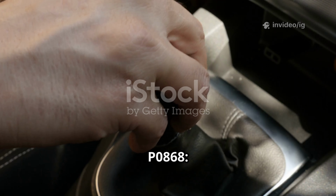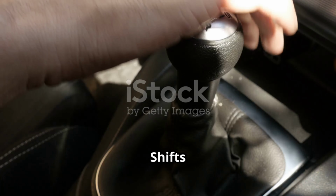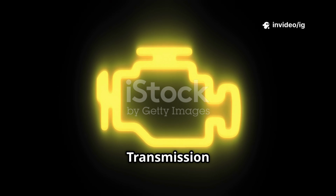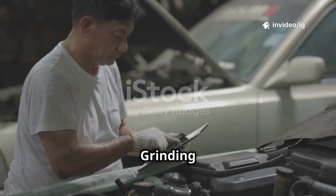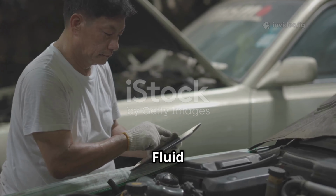Common symptoms of P0868: harsh, delayed, or slipping gear shifts. Transmission stuck in one gear. Check engine light or transmission warning light. Whining or grinding noises from the transmission. Burning smell from overheated transmission fluid.